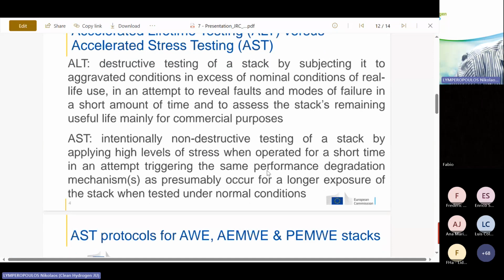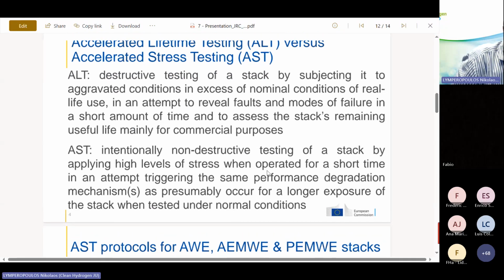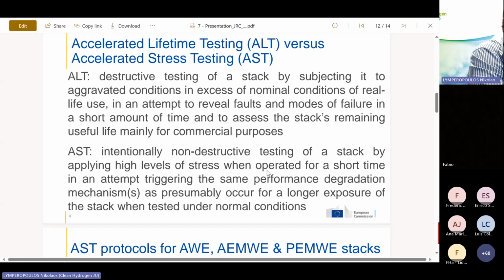So let me remind you of the different definitions of what an AST is, what accelerated lifetime testing is, and what accelerated stress testing is. The only difference between them is that ASTs are intentionally non-destructive, and they aim at triggering the same performance degradation mechanisms which presumably occur when you expose the stack for longer times under normal operating conditions, rather than stressing operating conditions. What the stressing operating conditions are, we took up in the report, and I will come to that.